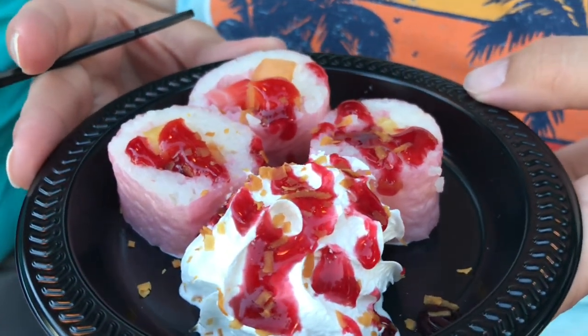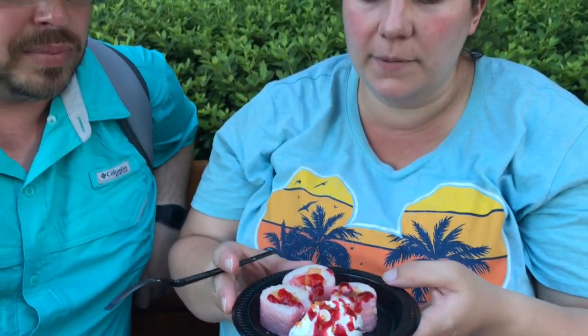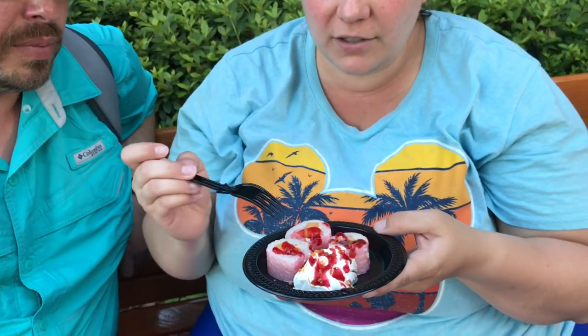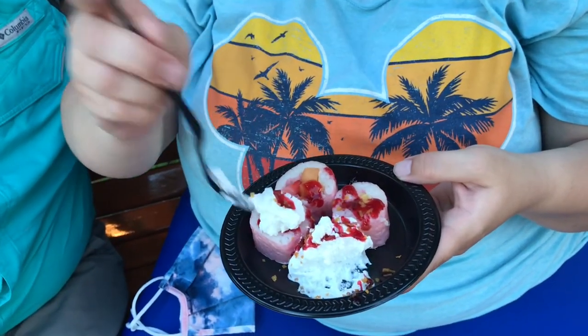Alright, so we went to the Hanami booth and got frushi. We're going to try and see what all the hype is about. So it looks like there is pineapple, cantaloupe, strawberry, rice, there's some whipped cream, looks like a raspberry sauce, and toasted coconut. So I'm going to try to get all of this in one bite. This is going to be like a really big bite here.